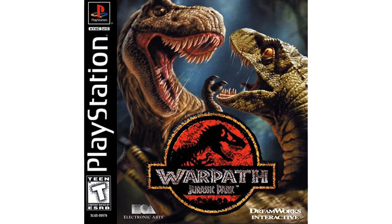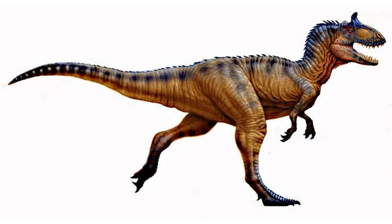Cryolophosaurus has also made several appearances in video games as well. The first game it appears in is Warpath Jurassic Park, a fighting game for the PlayStation, as an unlockable character. It is given a nearly identical moveset to T-Rex and Acrocanthosaurus, except that instead of using its jaws to attack, it uses its crest, which we have established was too fragile for combat. Cryolophosaurus is also much larger and more heavily built than its real-life counterpart.